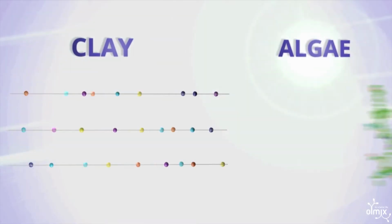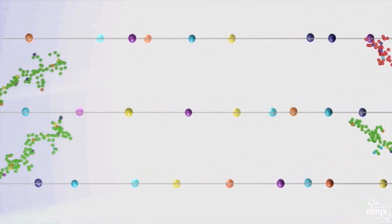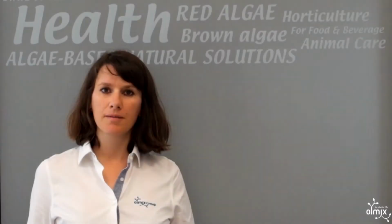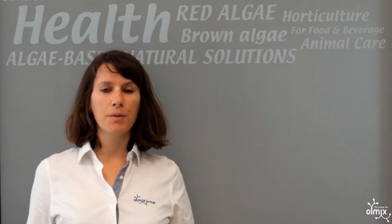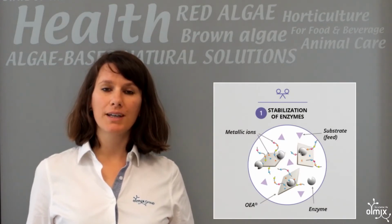It uses extracts from red and green seaweeds to exfoliate Montmorillonite clay, in other words, to separate the layers of the clay from one another and thus to maximize their accessible contact surface. This allows it to potentiate the natural biocatalytic properties of the clay, that is, to stabilize enzymes in the intestine and so prevent their proteolysis along the gastrointestinal tract.